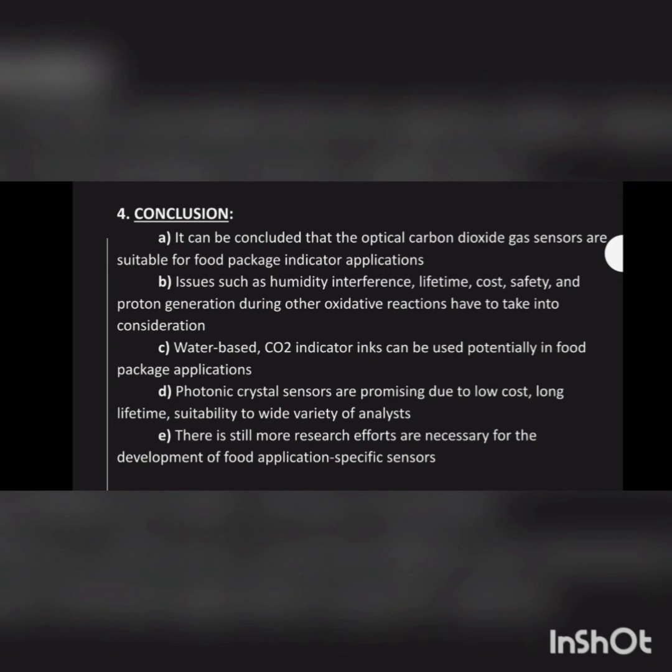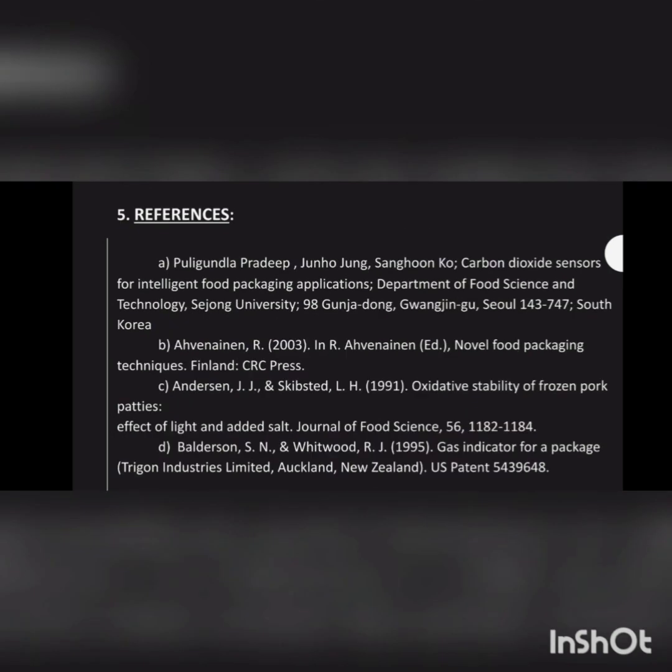Water-based carbon dioxide indicator inks can be used potentially in food applications, although they are relatively less sensitive towards carbon dioxide than their solvent-based counterparts. Solvent-based carbon dioxide sensors possess the most stable shelf-life and quick response or recovery time. On the other hand, photonic crystal sensors are promising due to low cost, long lifetime, suitability to a wide variety of analytes, and effective indication with quick response time. However, more research efforts are still necessary for the development of food application specific sensors.